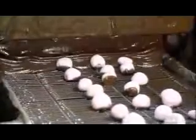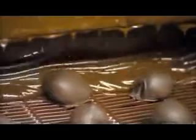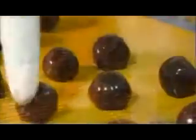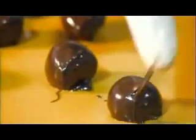The enzyme effect is why the cherries get an extra coating of chocolate. It creates a solid shell that contains the sugary liquid. And now, they're ready for cherry-picking chocoholics.